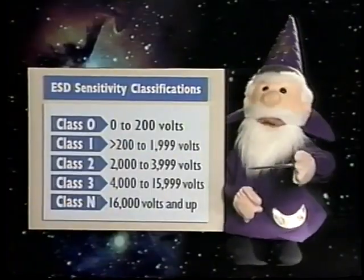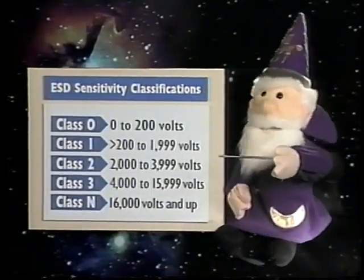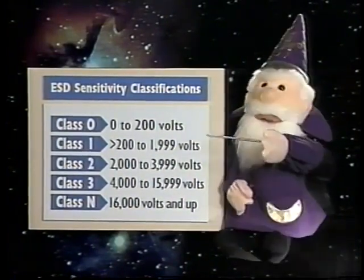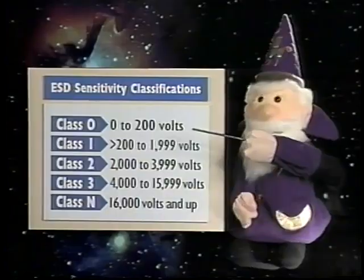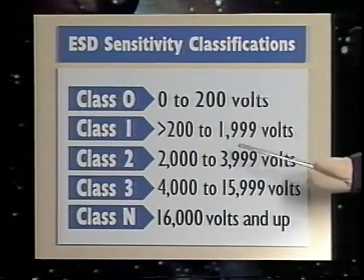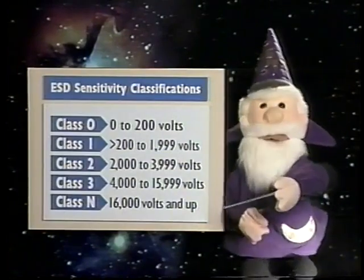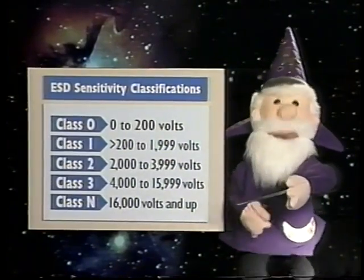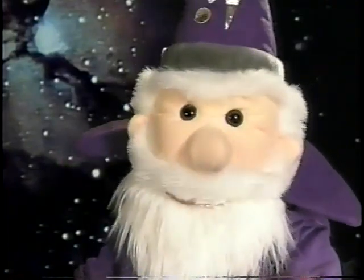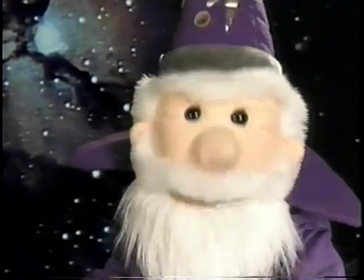That's why at Motorola, we've categorized our electronic assemblies according to their sensitivity to static. There are 5 classes, starting with the components in Class 0 that can be damaged by just a few volts, to components in Class N that can withstand charges of more than 16,000 volts. The production areas of these different components are designed according to the safety requirements of their product classification.